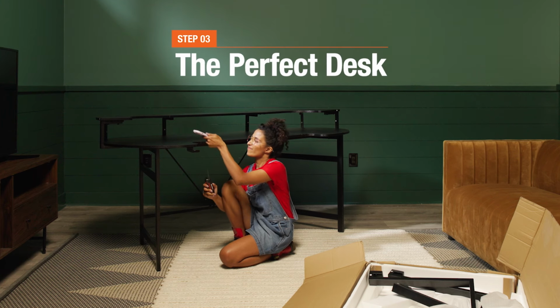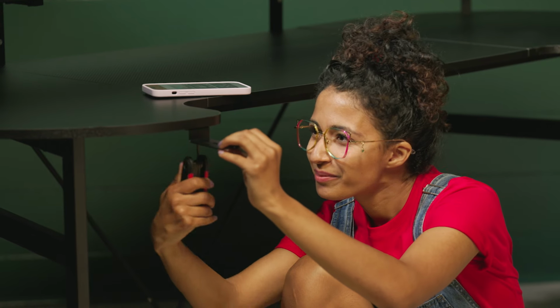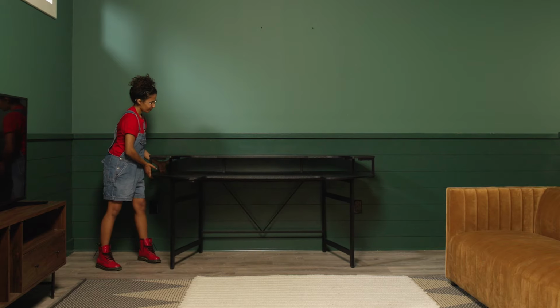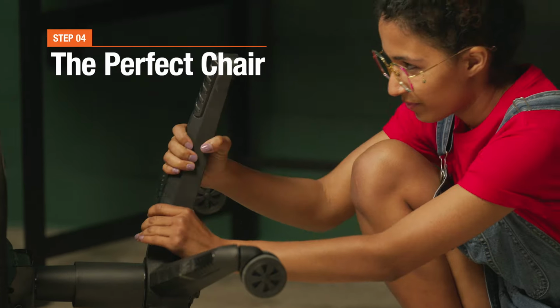Next, you'll need to decide on the perfect desk, the centerpiece of your gaming setup. Look for something that's spacious enough for your gear, extra sturdy, and that offers the functionality you need. You're going to need a comfortable chair for those long campaigns.